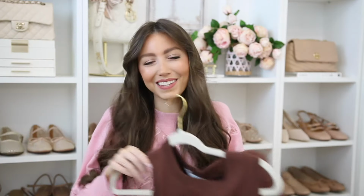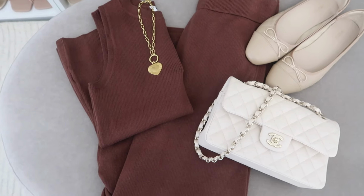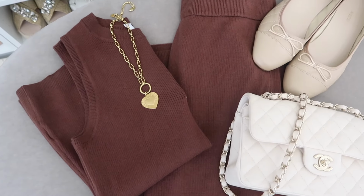Okay, this two-piece set, so good. I shared this in my last Walmart fall haul video. This was the first thing that I styled in that video, and let me tell you, so many of you guys purchased this. I love this knit set. You know I love a good knit set, and it comes in quite a few other colors. I have the cinnamon bark, I think it's called, but this is a stunning, really good versatile set.